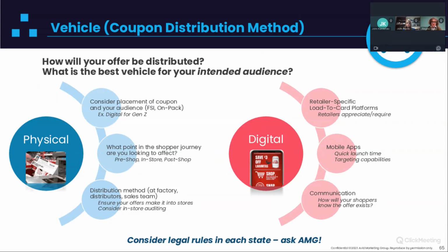Distribution method for physical coupons. It's interesting. We have a lot of insight around this. If you're taking, for instance, an on-pack IRC sticker, sometimes those are applied to the product at the factory. Oftentimes, we are reliant on distributors or the sales teams actually putting on those stickers in retail. And it's just really important to ensure that your offers make it into the store.